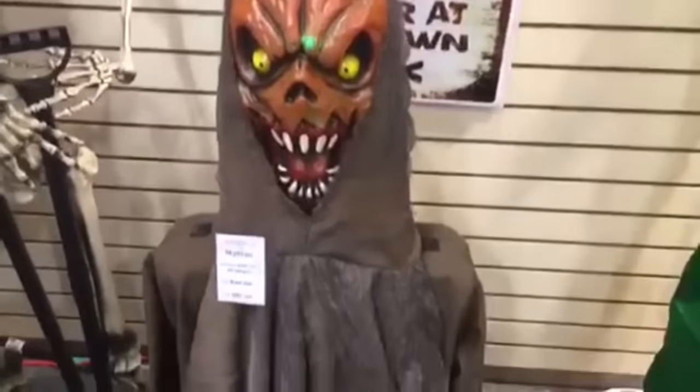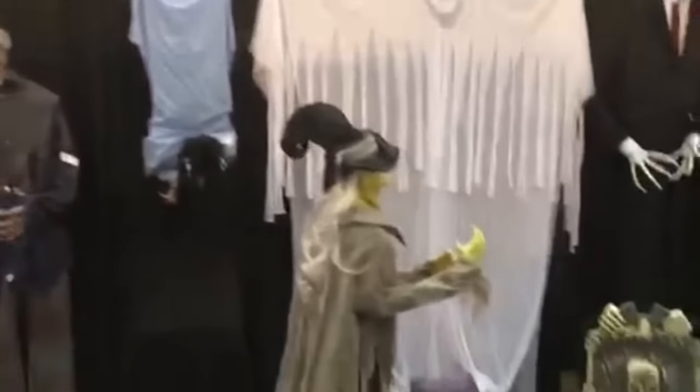Pretty cool prop. Starting to light up more on these morbid props. And there's the dunce clown, and then there's the rocking chair. I don't think it has any sound. It just rocks.